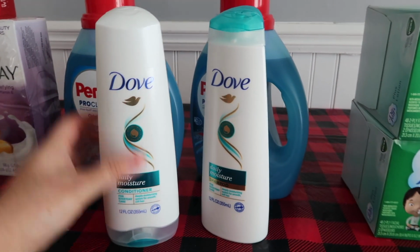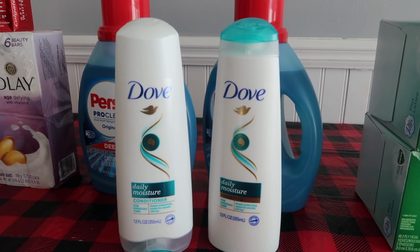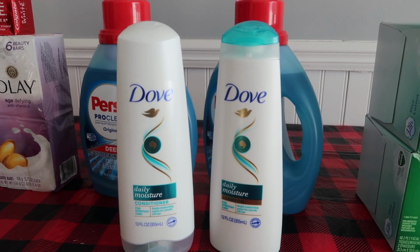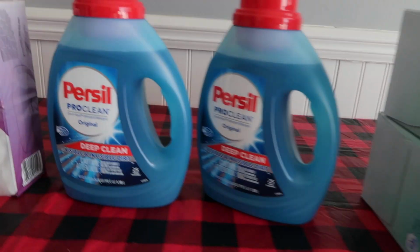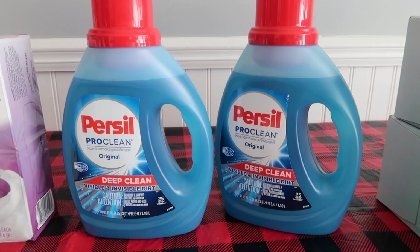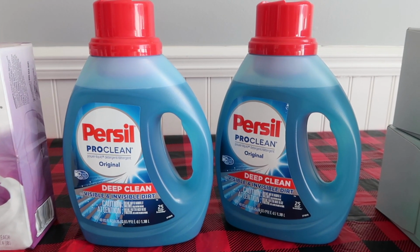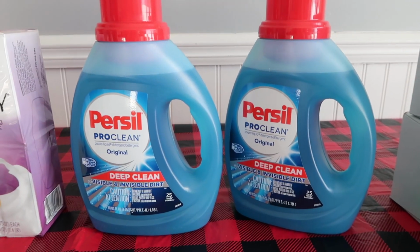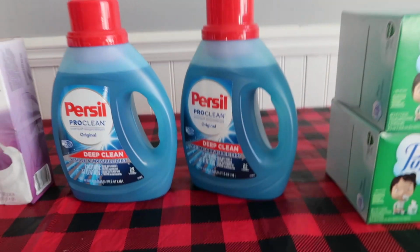I grabbed 2 of the Dove shampoos. They are 2 for $8, $4 a piece. I got a shampoo and a conditioner. And we have a 3 off of 2 digital, and then $2 of Walgreens cash when you buy 2. Persil, this is kind of a sore one for me. They are $4.99 a pop, and when you buy 2, you get back $2 Walgreens cash. No digital coupons for this, but I know in the savings insert there is $2 coupons, but I didn't have any to use.